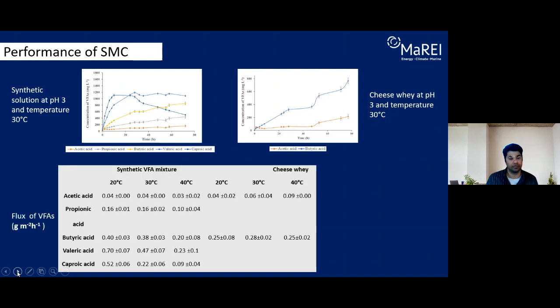Next, please. So based on these results, we calculated the flux of VFAs, and what we observed was that with increase in temperature for synthetic VFA mixture as a model solution, the flux slightly decreased for acetic and propionic acid, and a considerable decrease can be seen for butyric, valeric, and caprylic acid. With regard to the cheese whey digestate, butyric acid had a better flux than acetic acid because of the concentration of butyric in the cheese whey digestate, as the concentration gradient was a major driving force.